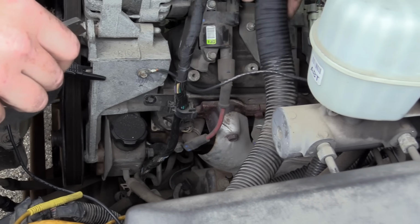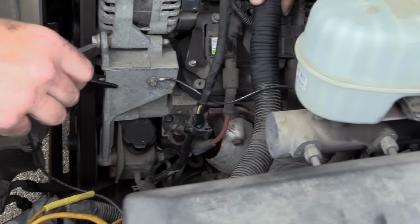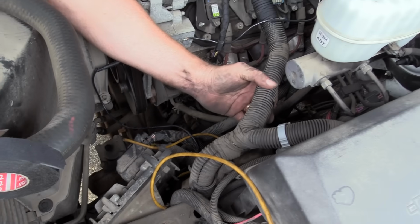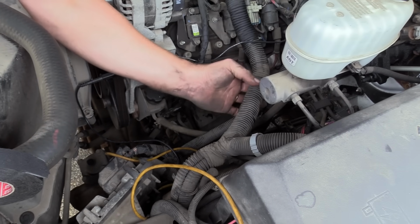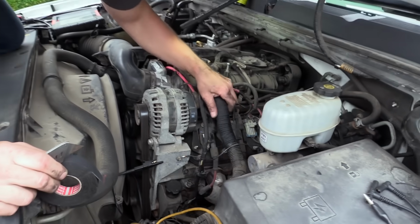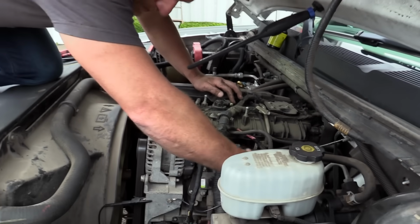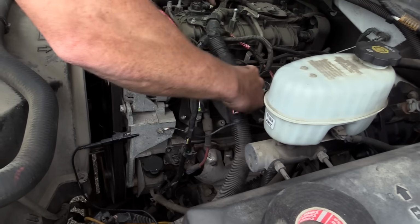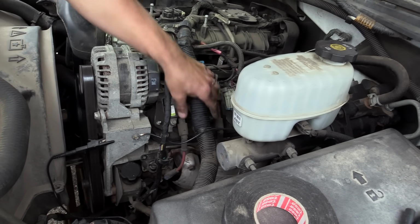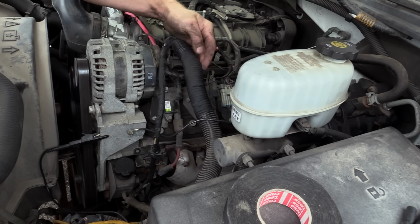All right, so we need to get this up so it's not going to contact that again, because it will rest back in that spot. I don't know the best way to do this. Maybe... I mean, you have engine movement, so this has to move. Maybe putting another piece of rubber hose or something underneath that. I don't want to tie it to these hydraulic lines because this engine's going to move.